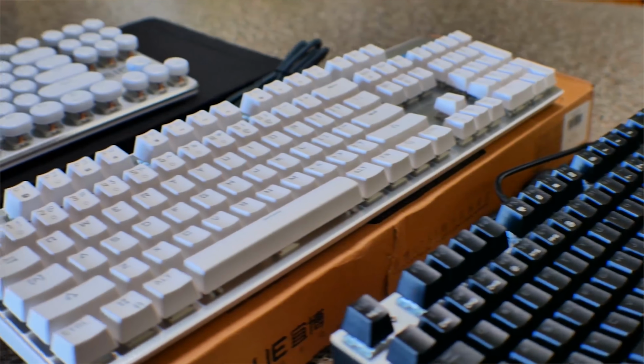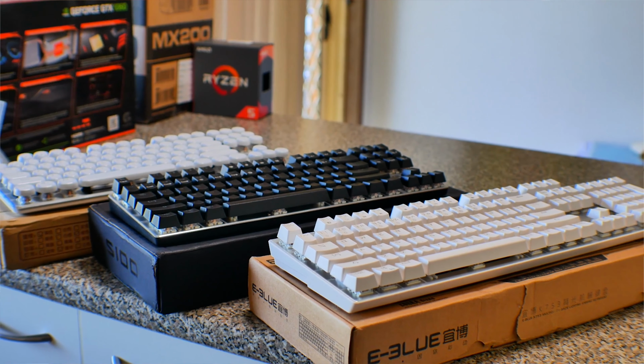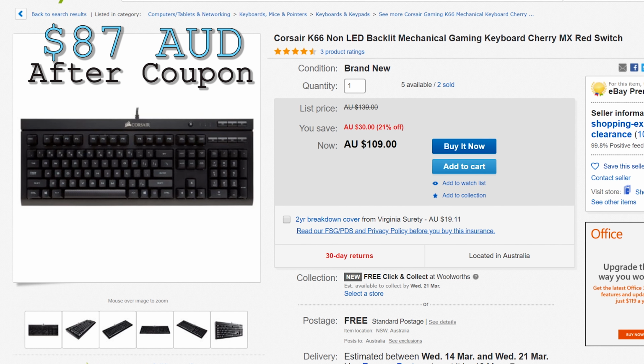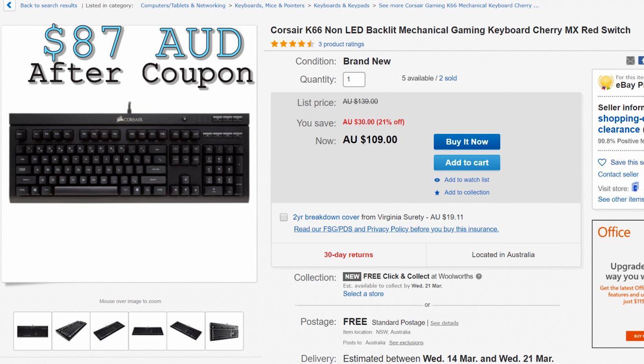Though what if you want a solid keyboard for gaming and you don't want to buy something from AliExpress, which I've featured in the past, I'll actually put the link up here where you can get some really cheap keyboards, but what if you want something from a brand like Corsair? Now, whenever I review keyboards from Corsair, people tell me, Brian, they're really expensive in Australia. Well, you can get one of these for $90 now with the K66. It's mechanical, it's got Cherry MX red switches, and of course, being $90 Australian is not going to break the bank.